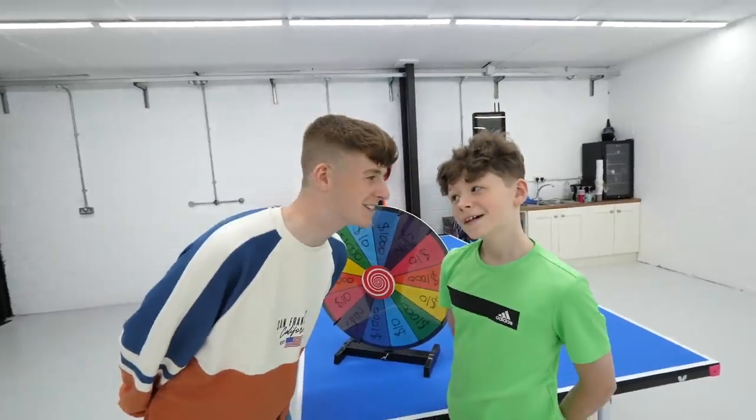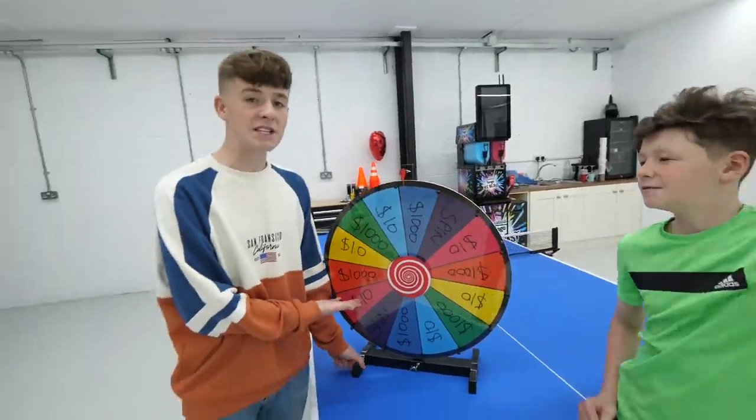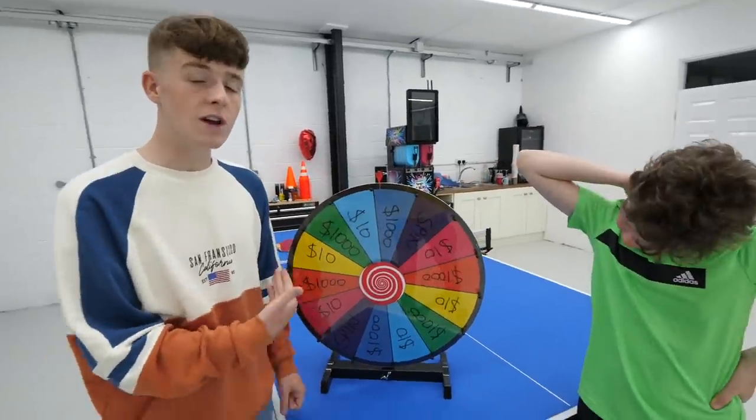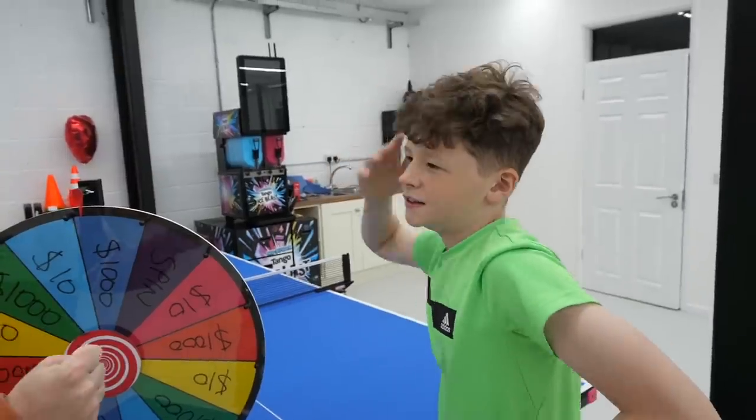Yes. You don't look very excited. I know, because I don't want to get the $10 one. You don't want to get the cheap one? No. As you can see here, we have a spin wheel, and this is going to decide who is getting what type of cinema. Callum, to see who spins first, let's play a game of rock, paper, scissors.